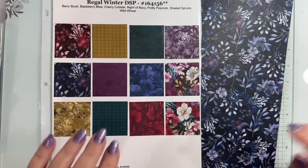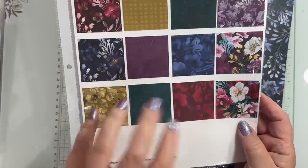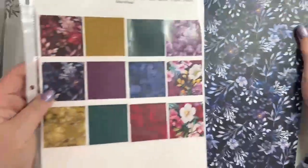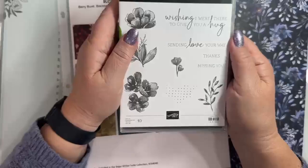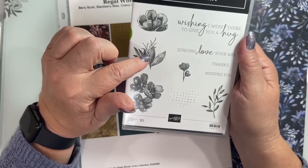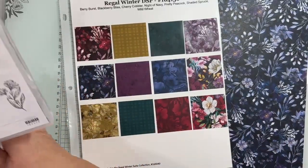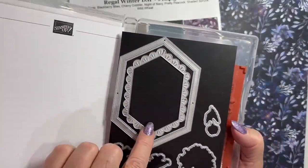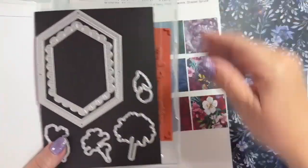So here I am. I've got the Regal Winter Designer Series paper, and I've done a couple of different designs. I'm choosing to use this one today with the Misty Moonlight. And this is the card we're going to do. Oh, let me show you. I'm just going to use the Misty Moonlight ink. I've taken this little branch or leaf with the squigglies for just a little decoration on our sentiment. But I'm using the Wildflower Designs You've Been on My Mind sentiment, and the die that goes right in there, this size. It fits perfectly.